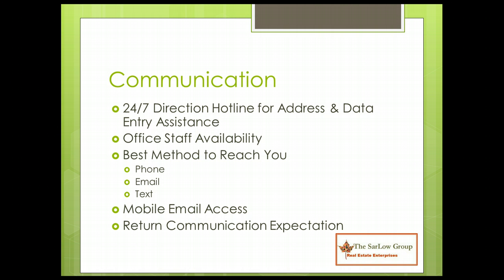The return communication expectation, just across the board, if we ever need to get in contact with you, we always expect a phone call back same day. We realize that in most cases you may have another job, other commitments, other things going on in your life. It's completely understandable. We just need to know that if we're in a position where we need to get in contact with you, we're getting a return call. And the expectation on our end, if you call us and leave a voicemail, is that we're always going to get back to you within 24 hours.